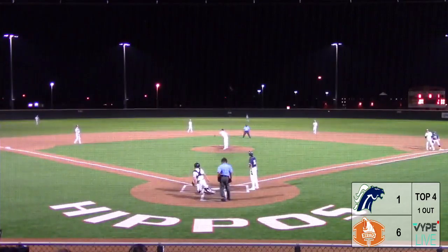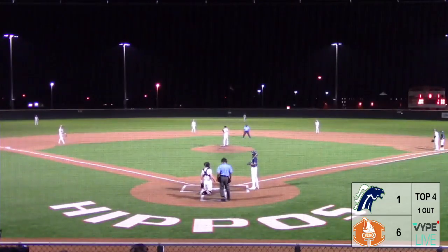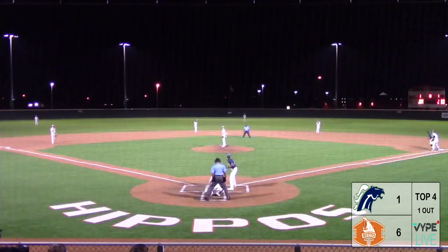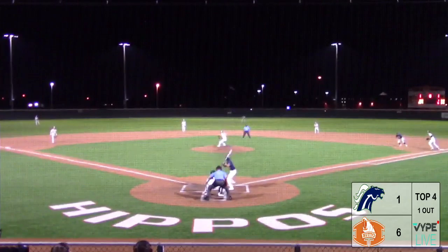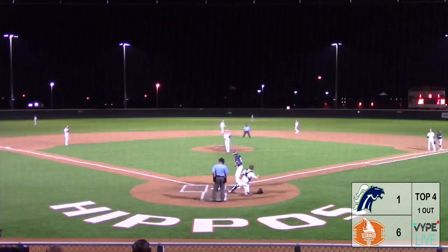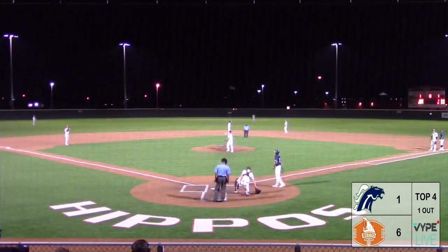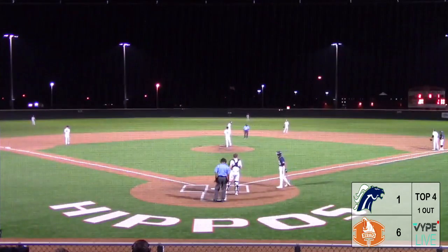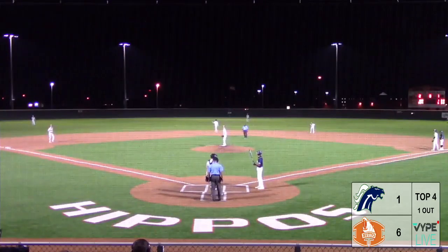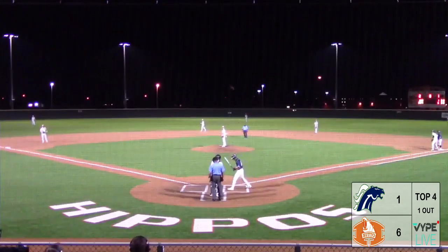Looks at the first pitch, fastball misses, far outside, ball one. Next pitch, down in the dirt near the hitter Morio's feet. Catcher keeps it in front of him. So the count will be two balls and no strikes to the hitter, James Morio.